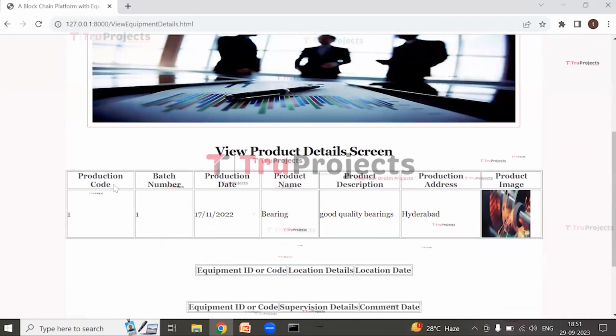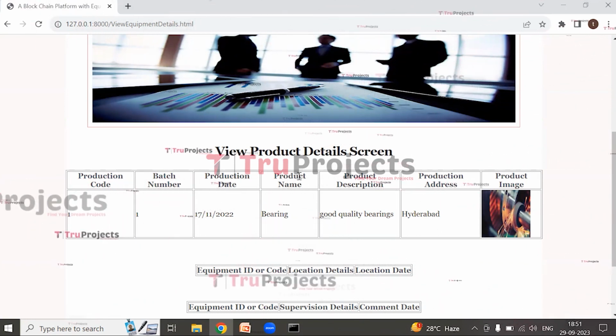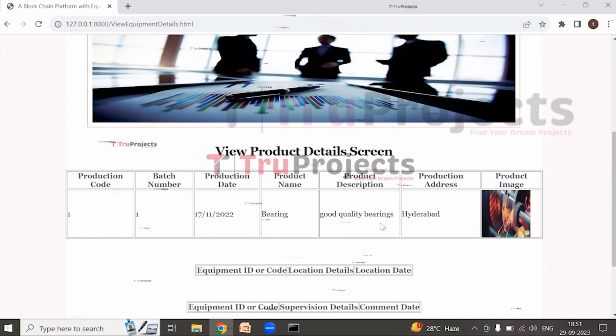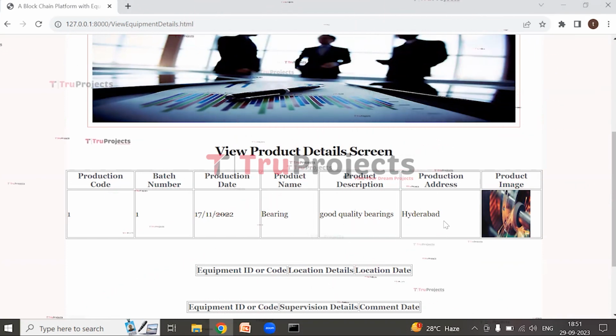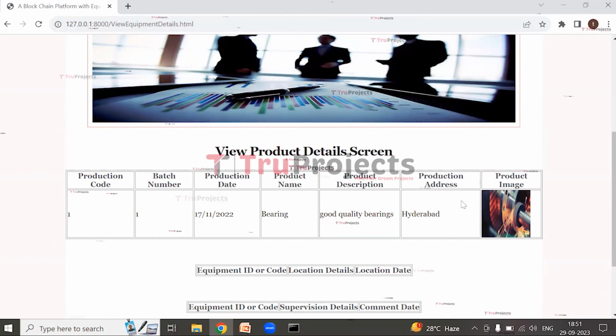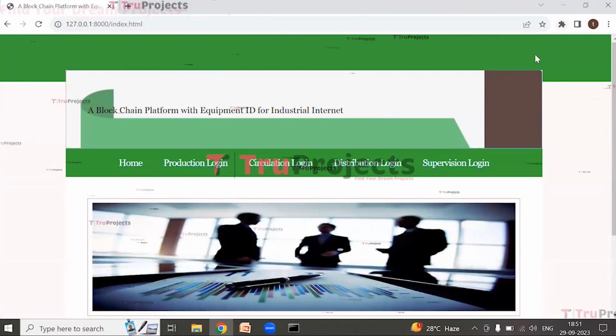So here we can see the production code, which is 1, the batch number, which is 1, and this is the production date. This is the product name, which is bearing, and this is the product description, and this is the production address, and this is the product image. So these are the details which we have added just now. Now click on logout.